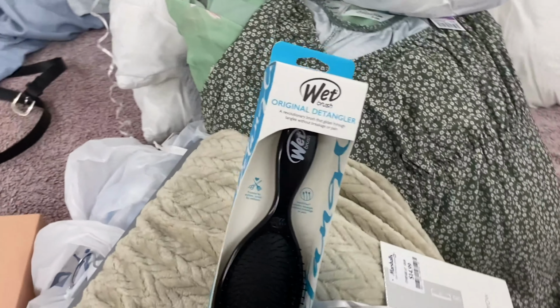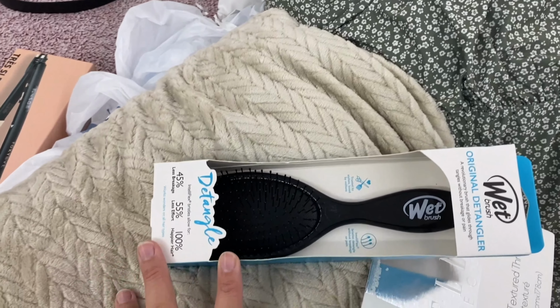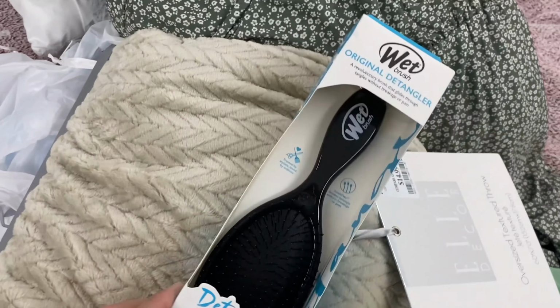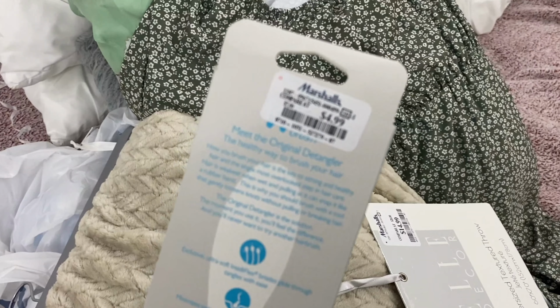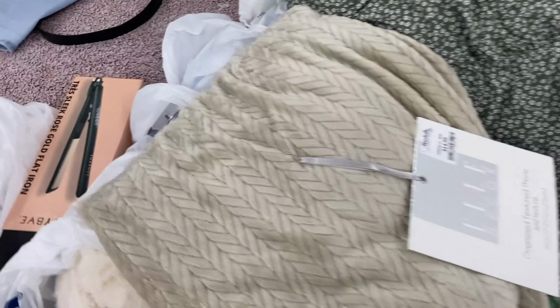Okay, so I got this wet brush. They're supposed to be really good for your hair and they don't break it when it's wet, blah, blah, blah. I think these are originally like 20 bucks at Ulta. That's normally when I see them. I don't know if it's around that price, but I found it at Marshall's for $4.99. So, got that in black. They had a whole bunch of different colors. Let's get to the good stuff.